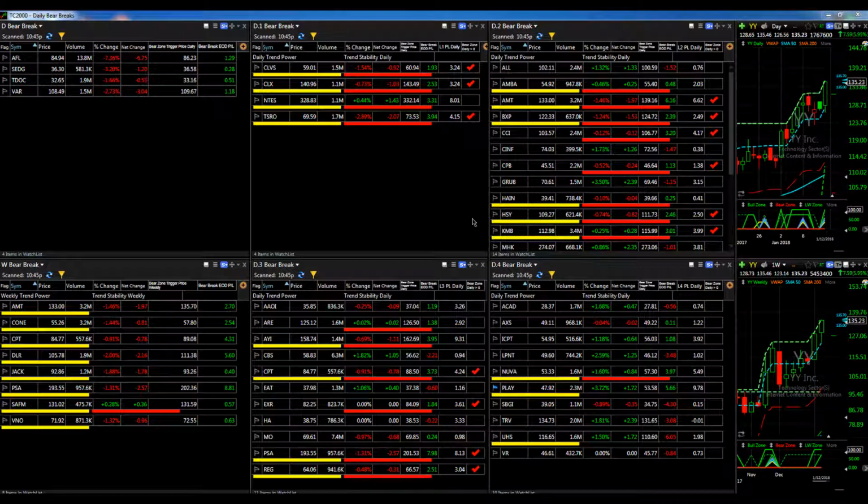This is the bear breaks for the week. Today, yesterday, day before, day before, day before, and then all the weeklies I leave on here for you. This is to give you a chance to reference the list and see where it stands. Monitor your trade if you're already in one. Check mark says we're still in the bear zone.